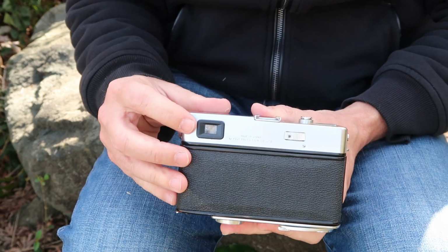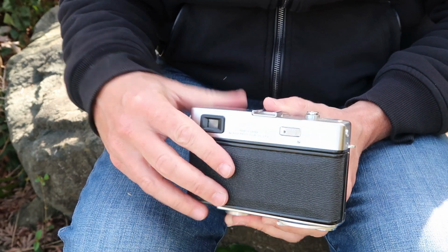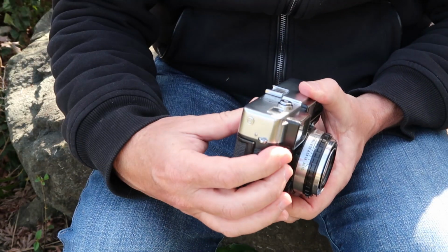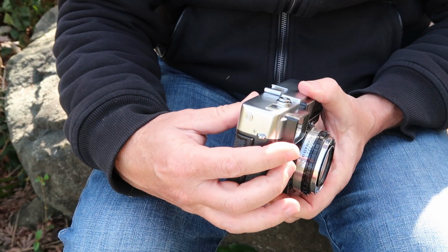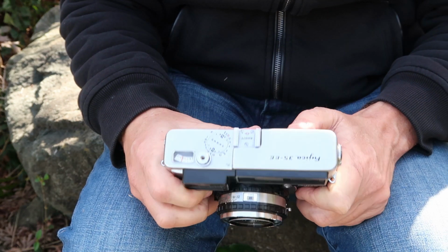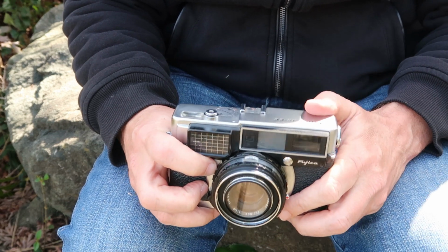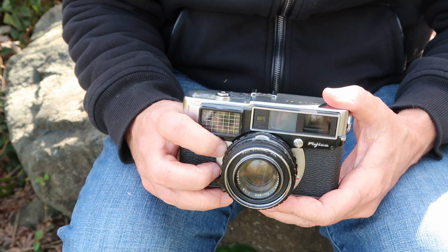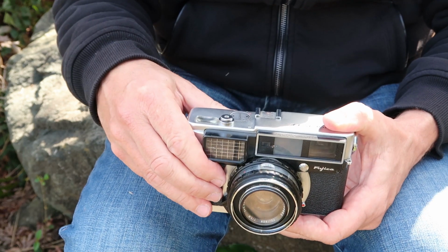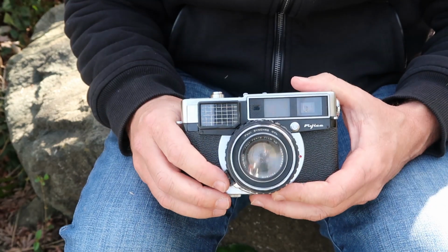On the back of the camera we have the viewfinder window, and we have a thumb wheel for focusing. So when you turn the thumb wheel you can see the lens moves in and out, and the rangefinder focusing system in this is quite accurate and bright and easy to use. And if you're doing street shooting and you need to quickly preset the focus, you can do it simply by looking at the focus scale on the top and moving the thumb wheel.